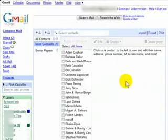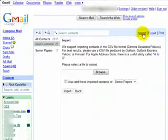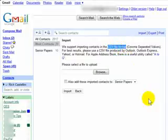To import an existing address book, click the import button here on the upper right hand side. It only supports what's called a comma separated value format. That's a whole other video I've done in the past on how to save your email address book so that you can back it up. This is where it comes in handy. You can save it in that format, browse to it, and pull it in.